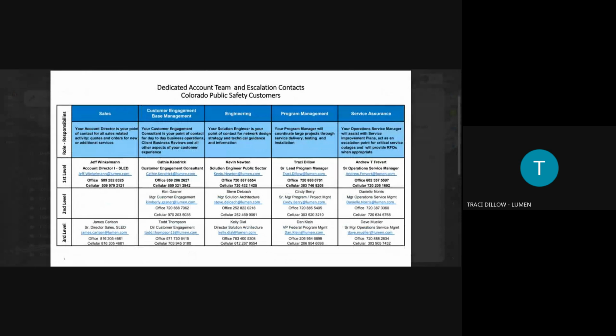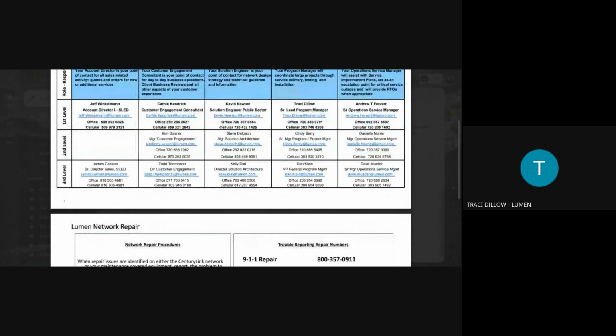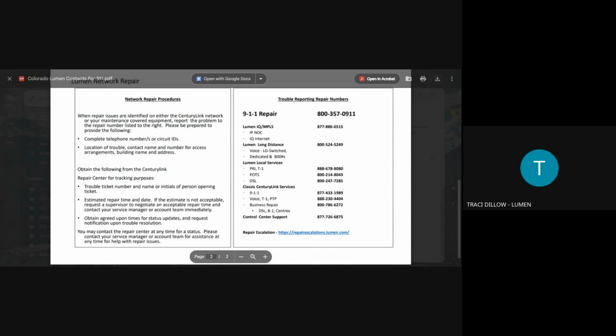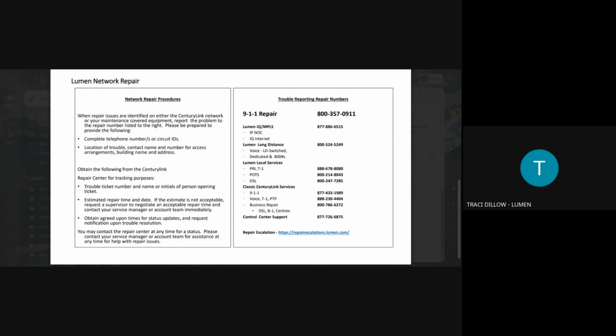You've got your engineering group on here. Kevin talked a little while ago. Myself for program management. And then, of course, Andrew is still on board with us as far as the service assurance goes. The second of this, a lot of you have this already, but it's the Lumen Network Repair contact information there on the right. It's going to give you the different phone numbers to contact for any issues that you may have. So, internally, you've got your account team, but any external work, we have folks available 24/7 as well. So I will update that with Sharon's information and send you guys a new copy.